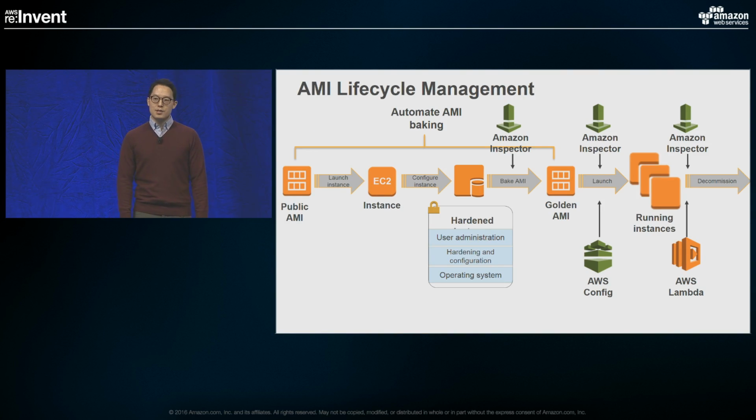Amazon Machine Image provides the information that is required to launch your EC2 instance. And having a robust AMI management lifecycle is similar to having a strong supply chain management process. It helps you with speed and efficiency, but it gives you confidence that your instance is configured to meet your security and compliance requirements.